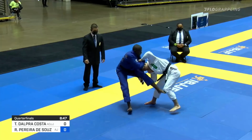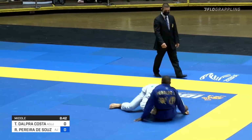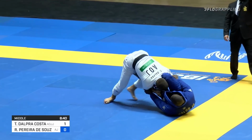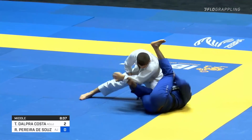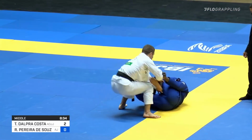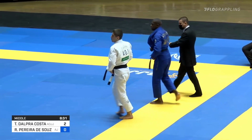But he does extend the leg and come up. Beautiful use, kicking out the leg and puts Ronaldo down. Ronaldo fighting hard not to concede the sweep, but Tainan now is going to put on the pressure. That was a very hard fought two. It almost wasn't a two. And Ronaldo back up to the feet, opts to stand right back up instead of playing guard.